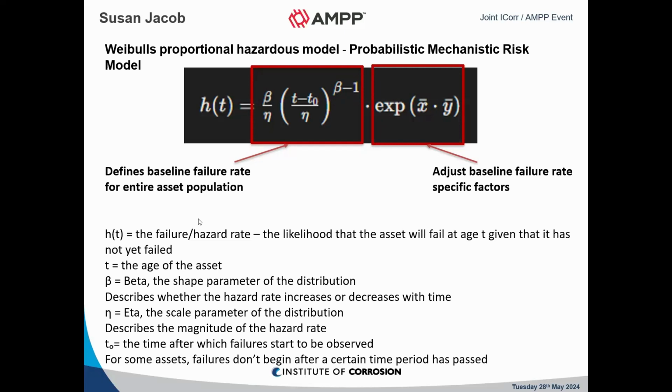The Weibull proportional hazards model is a statistical model used to understand the relationship between the time until an event occurs, such as a failure, and one or more predictors. It extends the Cox proportional hazards model by allowing the baseline hazard function to follow a Weibull distribution, which provides flexibility in modeling the hazard over time.